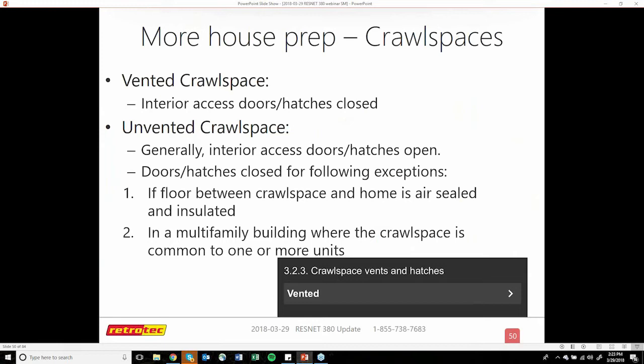And then you can verify what kind of crawl space you have in rCloud if you want to use that app just to help you keep everything organized.